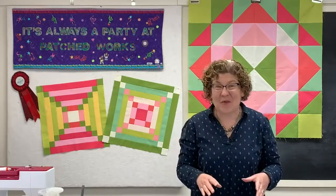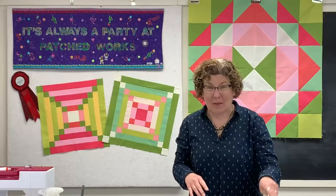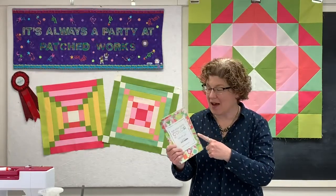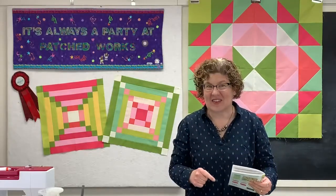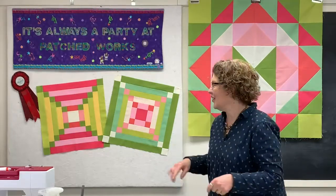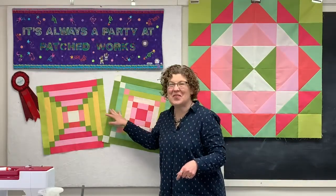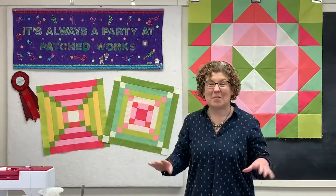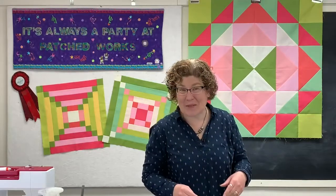Today we are going to be sharing with you blocks 2 and 3 from the My Favorite Color is Moda Quilt Along. That's what we're featuring on the second Thursday of every month for the calendar year of 2021. Look at these fun blocks. Aren't they cool? We are working with the beautiful Primrose Garden colorway, which is a Bella Solid kit available here at the store. And let me just tell you a little bit more about it.